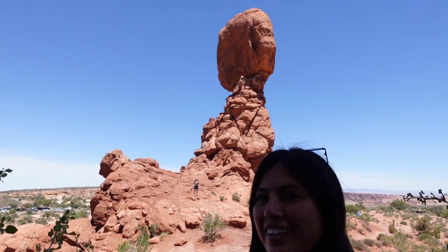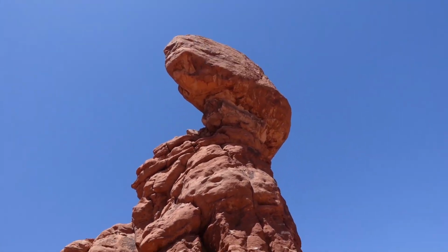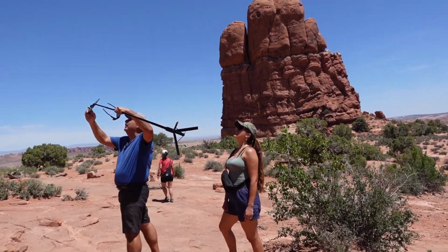So I get easily burnt even with sunscreen on, so I am just enjoying the views in the shade if I'm able to. So the rock is right up there. So I'll just see it from over here. The way my dad records with the whole tripod. Oh my god, parece un alien.